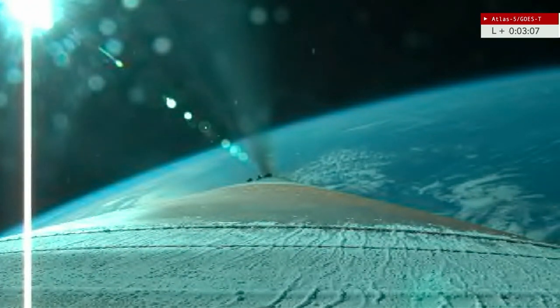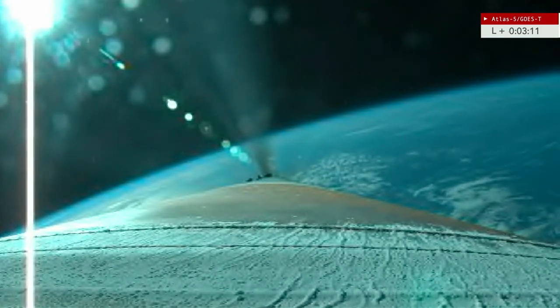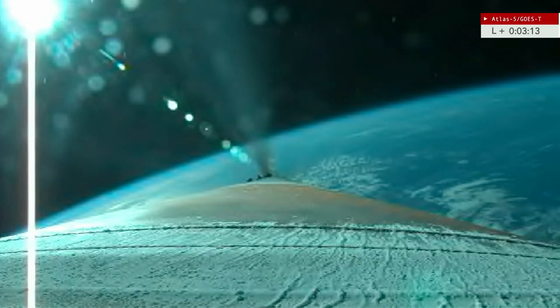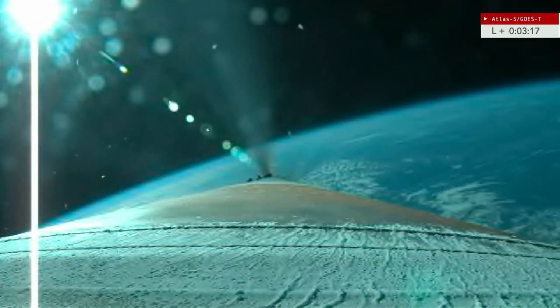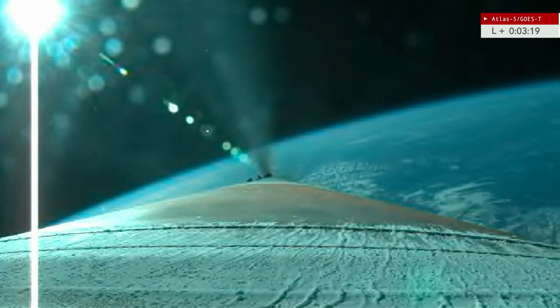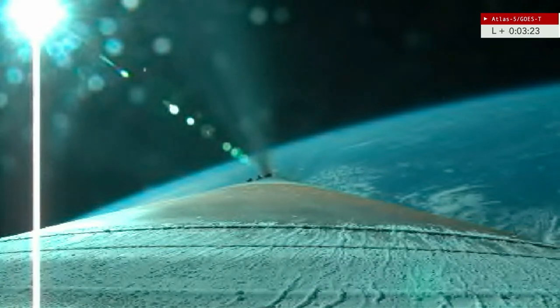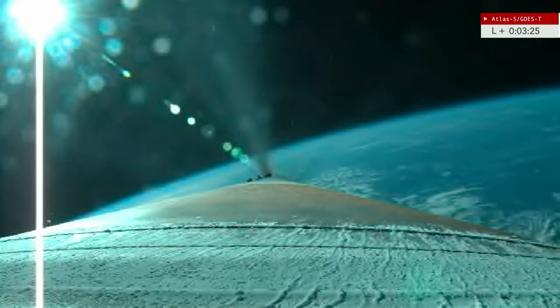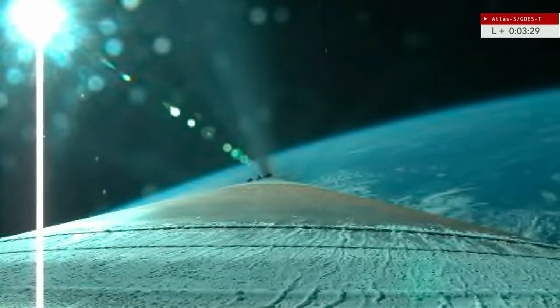Now, T plus 3 minutes, with those four strap-on boosters away, the Atlas V is now being powered by the RD-180 main engine, coming up on payload fairing jettison. Over 1 minute until BECO. We're now seeing the RD-180 throttle limiting to maintain a 2.5G acceleration limit. Standing by for payload fairing jettison.